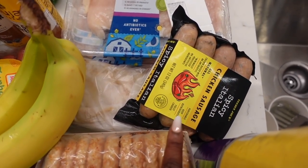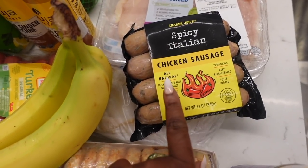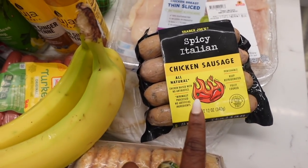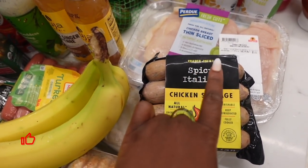I got some spicy Italian chicken sausage from Trader Joe's. This one is only $5. Like I said, the other one went up to $7, and I'm just not doing that. Unfortunately, this one does have pork casing on it, but all you have to do is just cut the casing off, and you're good to go. If you don't eat pork or beef like I don't, I just cut the casing off. So I'm going to cut the casing off of this and have these. I heard these are really, really good, spicy Italian.